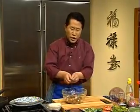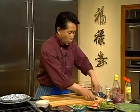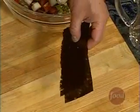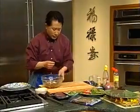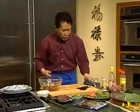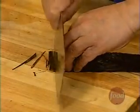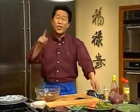But of course, we need some garnishing. Now, this is seaweed. You go to the sushi bar, or you go to the store, you can buy a whole piece of seaweed, like the whole package. And then you hold on to this, and you use your knife, and you cut this up. Look at this. This is how I do it, okay? Wow, look at this. Just like using a Caesar, okay?